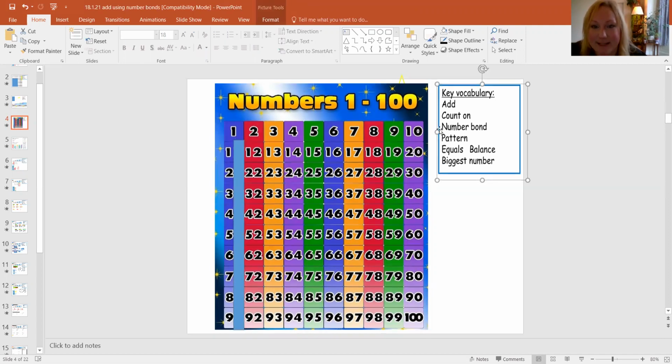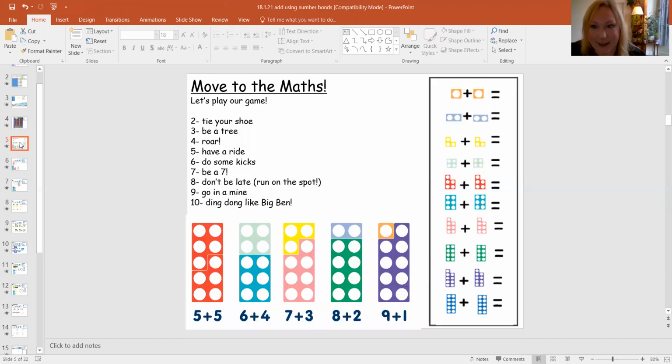Our key vocabulary today is add, count on, which we're actually not doing today, but it's still good and useful for adding. Number bonds, patterns, we've already used that, haven't we? Equals and balance, that means the same thing, and biggest number. Now, last week, you played this game on Friday and I was so impressed by how everyone got on. Well done for coming up with your own rules. I loved seeing you go into mines. I thought it was absolutely fantastic and we're going to keep playing that. I encourage you to play that again today.